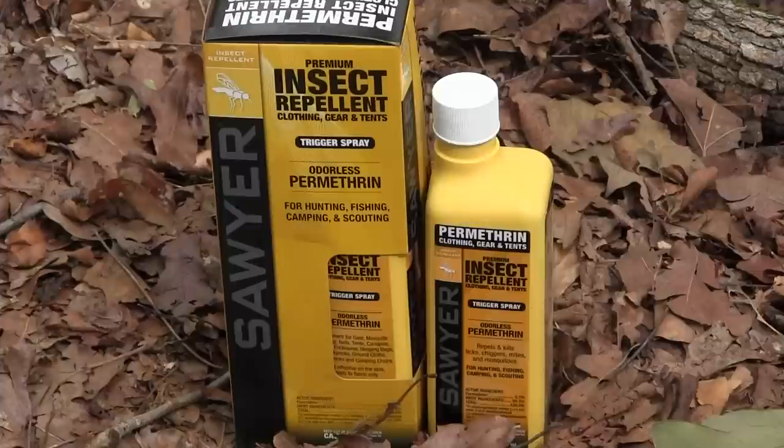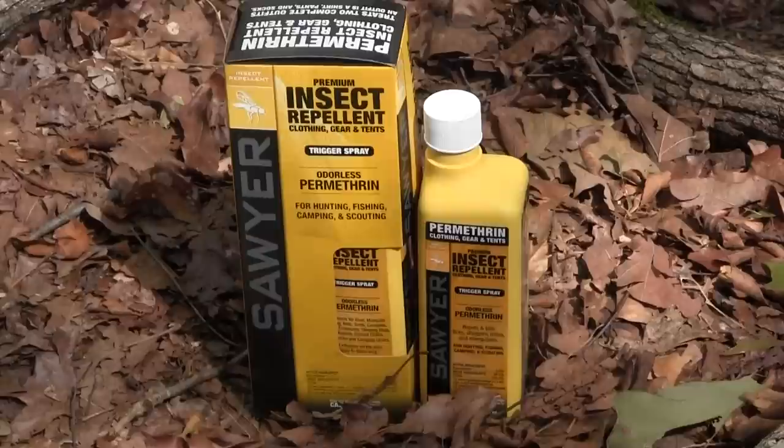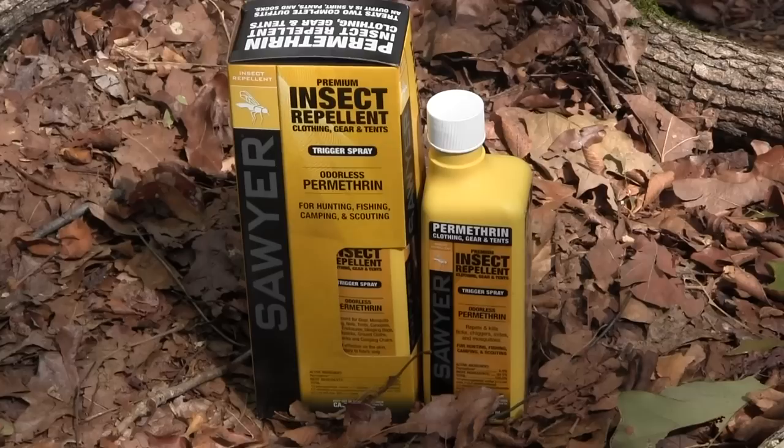So here's the stuff that you want. You can pick this up at Walmart. It's a Sawyer brand. It's about $10 for a bottle of this stuff. And it is so much better than DEET. I can't even tell you. I've never used DEET anymore. And most of my clothing is treated with this stuff. And for what it costs and how long it lasts, you should never ever use DEET again.